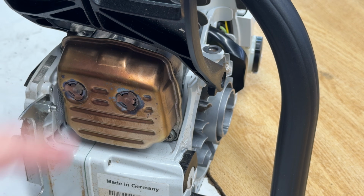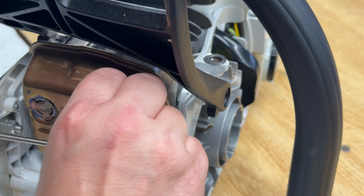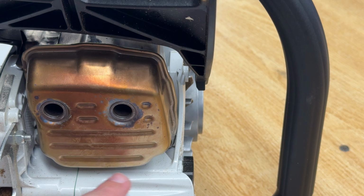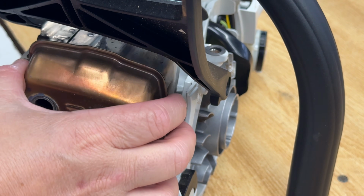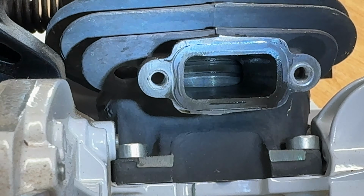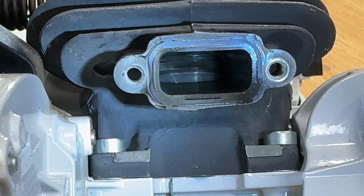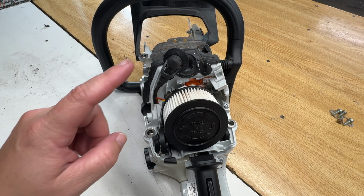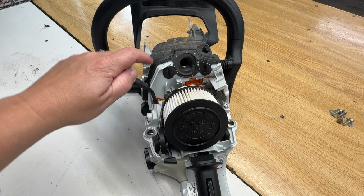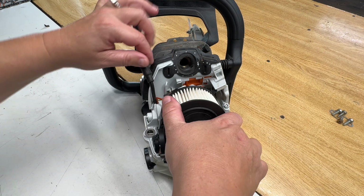Let's pull the muffler off this saw. T27s, 4 of them. Everything looks good in there. We're going to pull the carb off this saw, and then we're going to do a pressure vac test. For warranty, I have to do a pressure vac test, so we'll go ahead and get that done now.